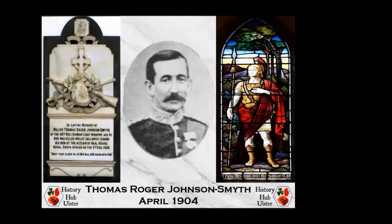I'll come back to those two medals later on. He's wearing these medals in this image of Thomas. He attained the rank of Major in August 1896 and embarked for South Africa with his battalion in October 1899.